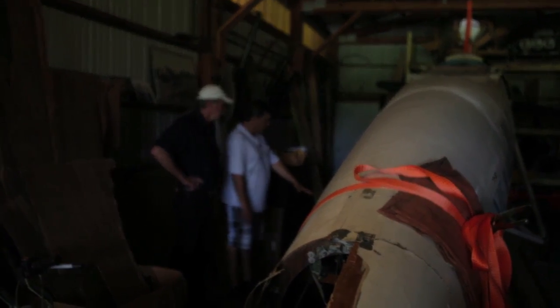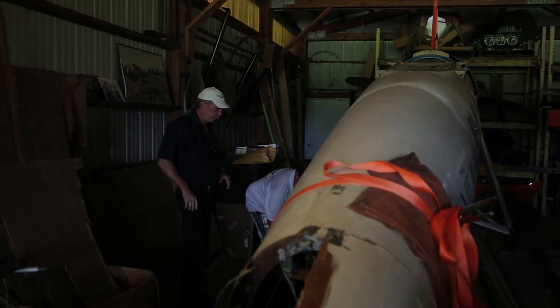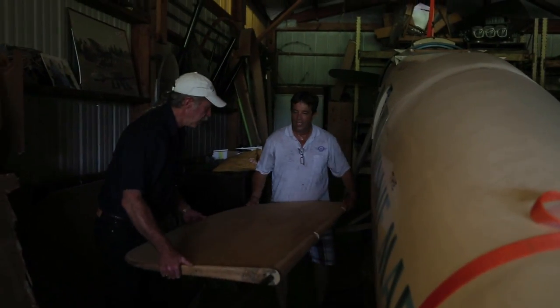Now here's the tail feathers here. You can see the birch. I'll pick this up so maybe you can get a shot of it. That's the rudder. Oh, but man, you can see it.